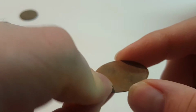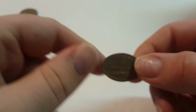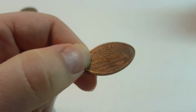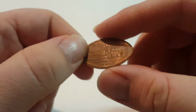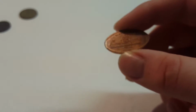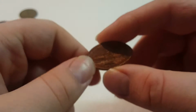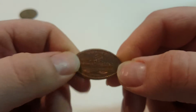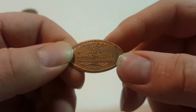And most of these cost 51 cents. You usually get the penny back as this. You crank the handle and you put the 51 cents in, you crank the handle, and the penny will come with whatever plate or whatever you choose.